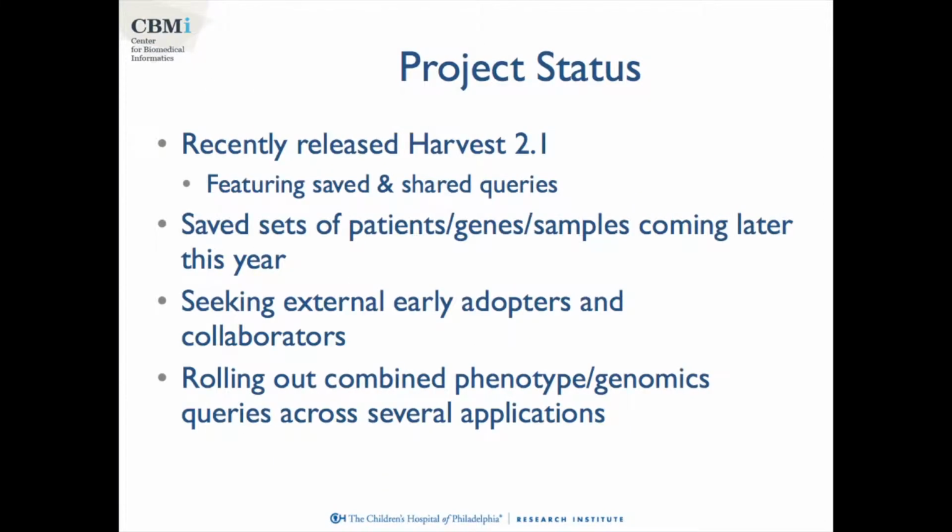So where are we? Right now, we recently released Harvest 2.1. This includes saved and shared queries, so people using the same Harvest instance can save queries and share them with other users who have access to that instance. We're working on having saved sets of patients, genes, and samples coming later this year, so the ability to run a query, get a set of individuals or genes or samples, and save those off as a list, and then use that in a subsequent query, or even merge those and do things like unions and intersections between those lists.